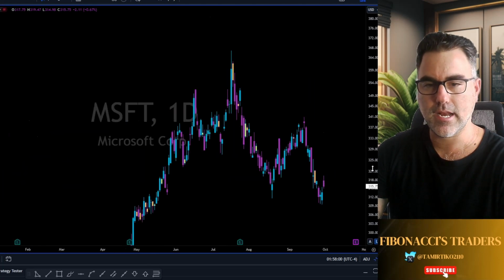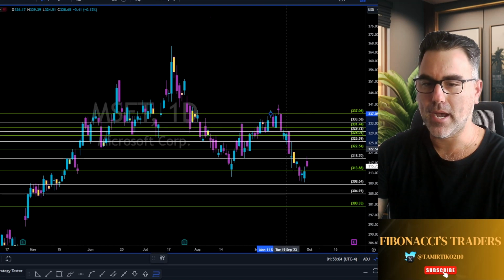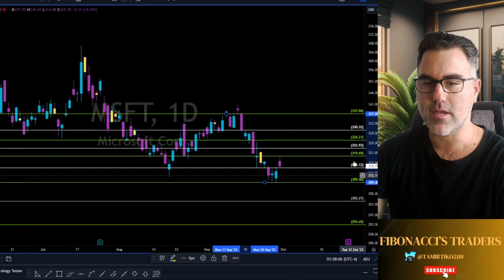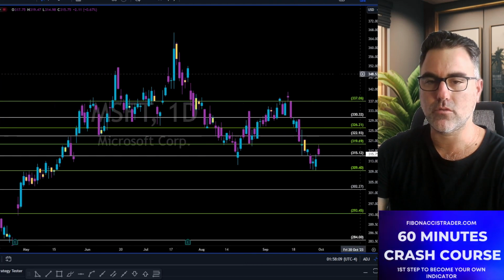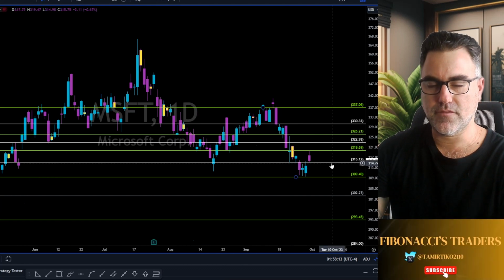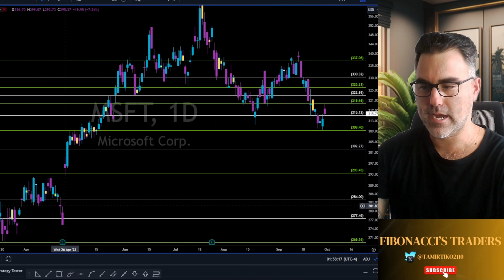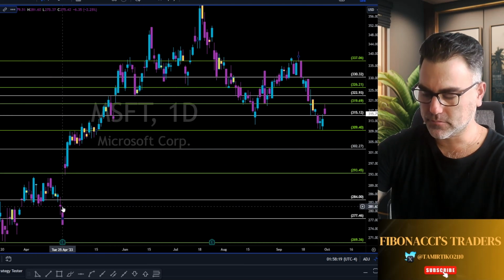On the daily, it all depends on which time frame you're trading, but it's very important always to zoom in, zoom out to get a better point of view. On the daily, 315 holding, below it 309. In my opinion, this gap will get filled.